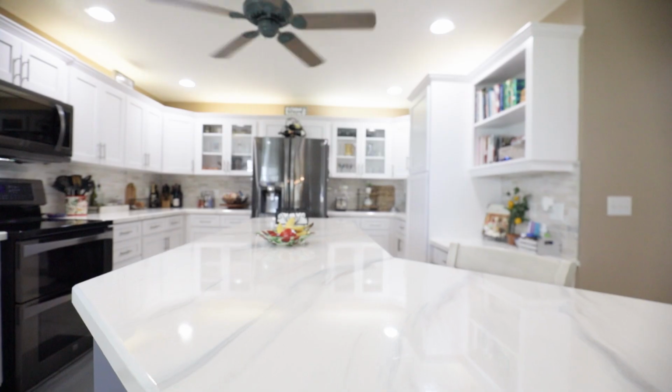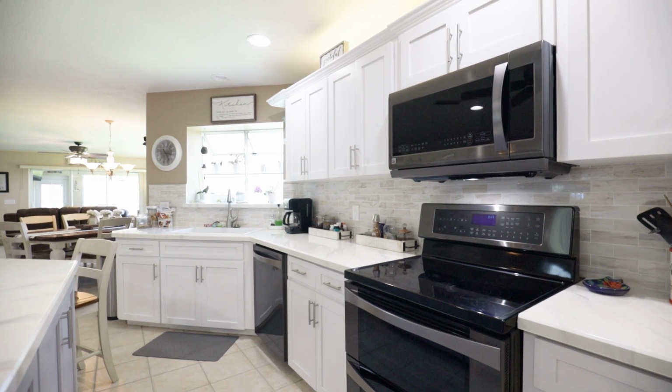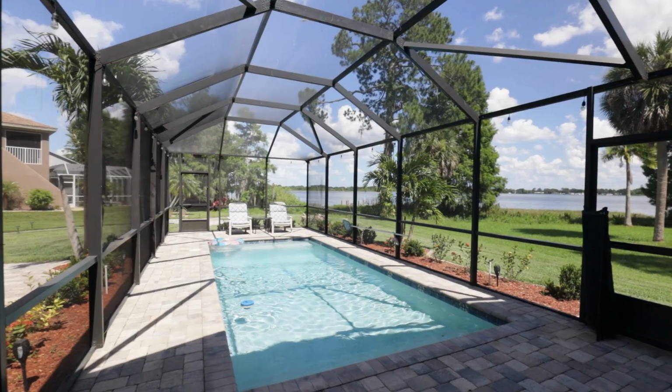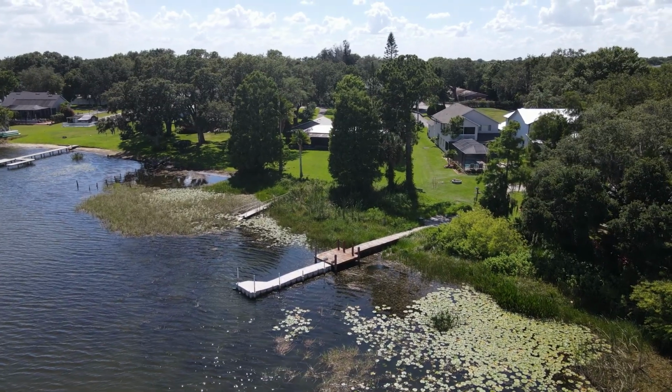You're gonna see the solid surface counters, stainless steel appliances, ceramic tile backsplash, lots of natural light really everywhere in this home. And why not go jump in that screened pool on a nice hot summer day, or just hit the boat, go enjoy the water.